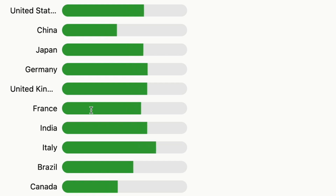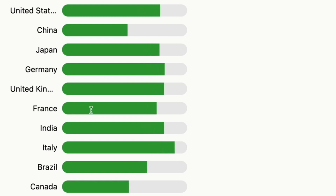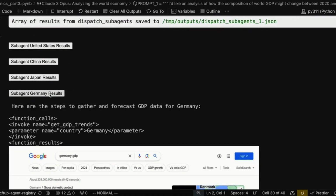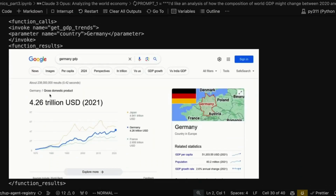We can see in these progress bars that the subagent models are now completing the set task for each of the individual economies. They're going to the relevant web pages, they're getting the information, they're running the code to analyze it, just like we saw in the previous US example, but all in parallel.